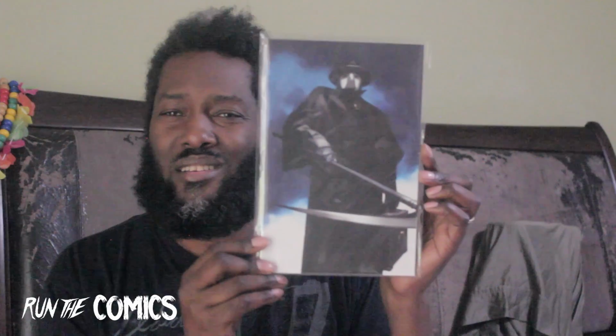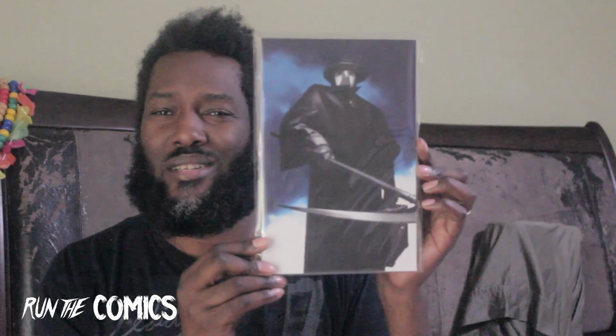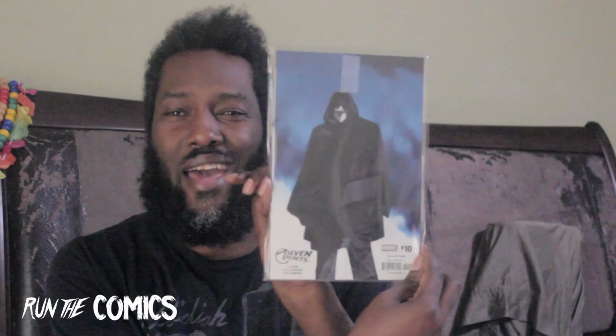Here we have 7 Secrets issue number 10, Virgin variant wraparound. That is dope. And wrap that joint around. Look at that. Sheesh. Get your clear backing boards. Really dope. I've been wanting this book for a while, and I'm glad I finally got it.